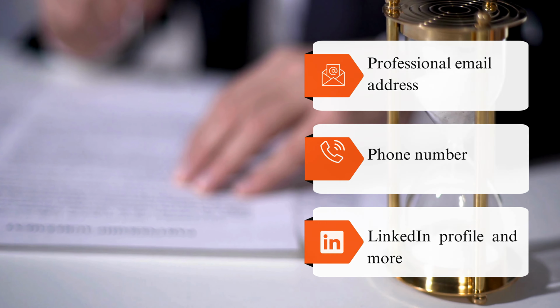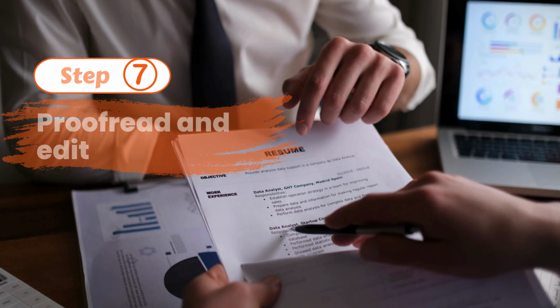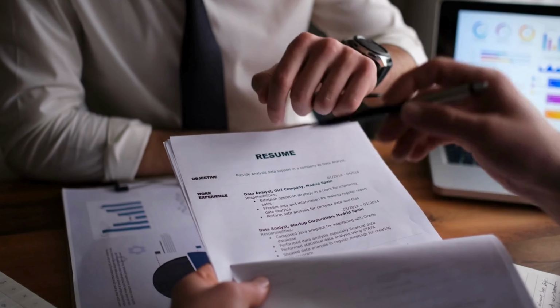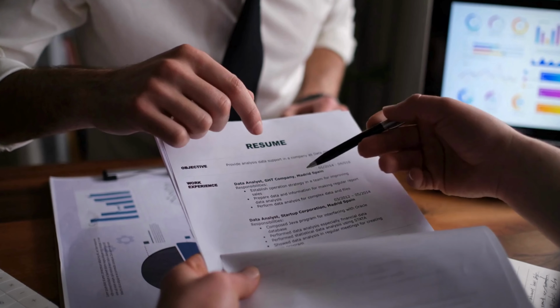Step 7. Proofread and edit. Eliminate any spelling or grammatical errors. Read your resume aloud or ask someone else to proofread it for you. Remember, a polished resume shows your attention to detail.